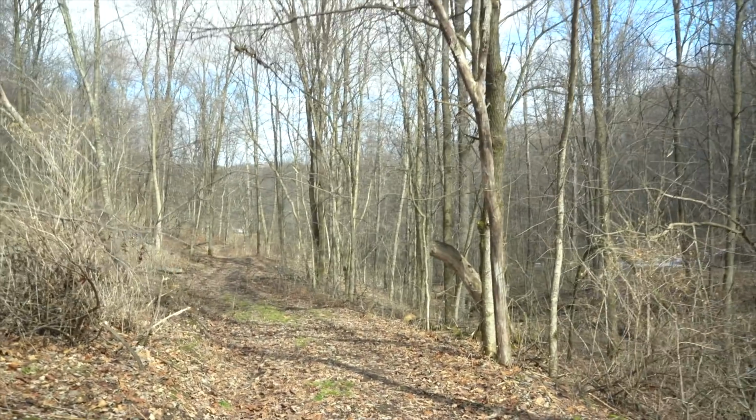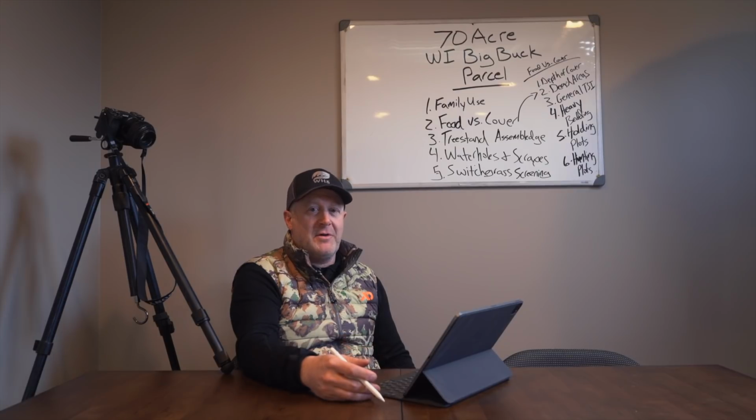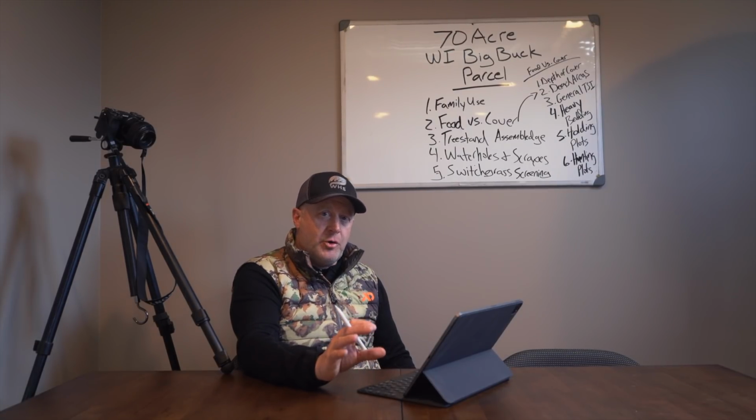You can use the resources of the timber that's already there, junk timber, cutting it down, getting more sunlight in. So when you see that it's starting to open up a little bit, you cut some more trees down in the same manner. And it's something that can be managed for decades to come in a way to always keep those areas in good holding cover.